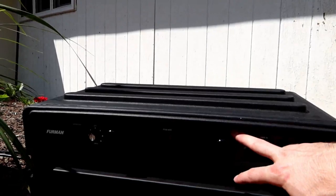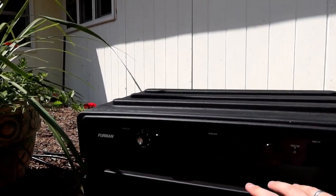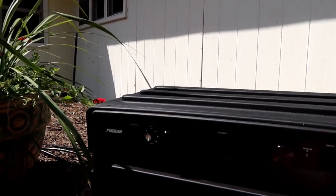A little bit of a new addition. No, this is not the rack build. I do have a Furman power strip back here as well as a shelf, and the mics that we're using will slide in here later on. Like I said, the rack build is not complete yet.